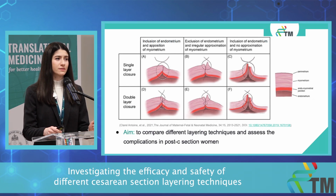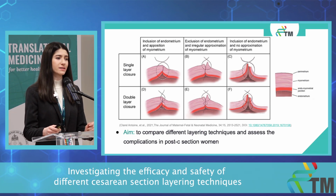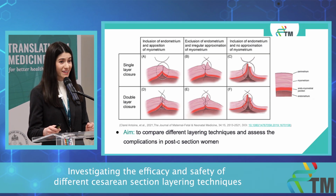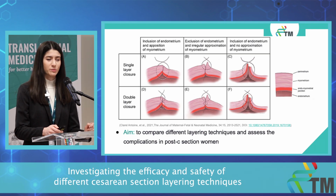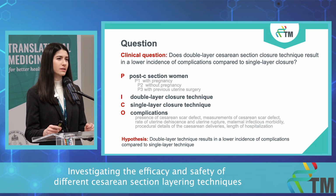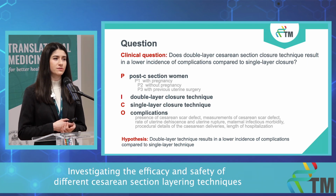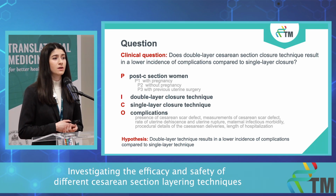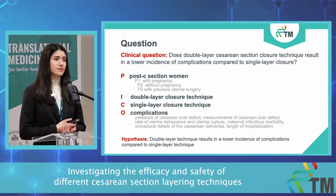Here you can see the different types of single layer closure and double layer closure techniques, and also our aim, which is to compare different layering techniques and assess the complications in post-C-section women. Our clinical question is, does double layer cesarean section closure technique result in a lower incidence of complications compared to single layer closure? We used the PICO framework to conduct our study.